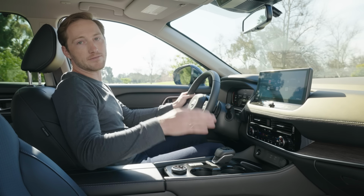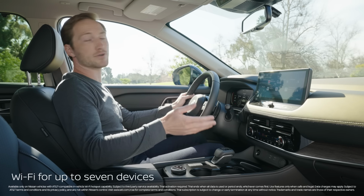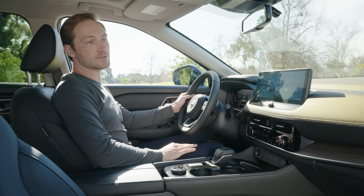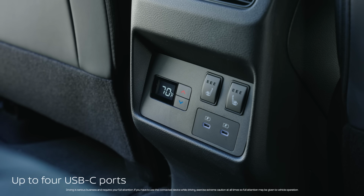There's also available in-vehicle data and Wi-Fi in here that can connect up to 7 different devices. It's perfect for streaming music, videos, games, and keeping those kids in the back totally entertained. The 4 USB-C ports also make sure everybody's charged up for the whole drive.